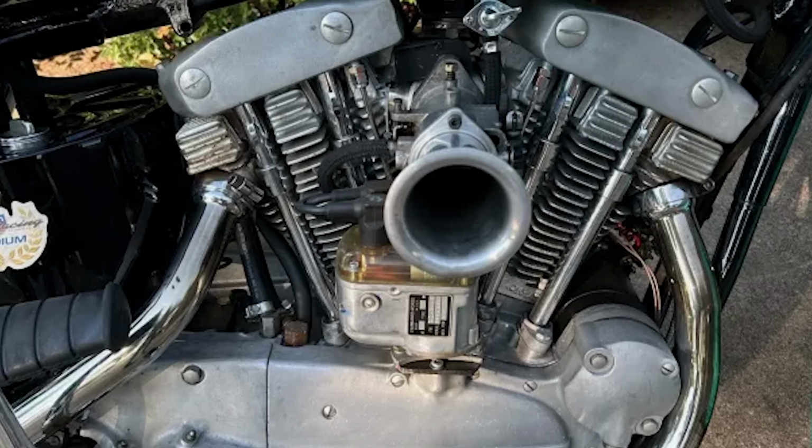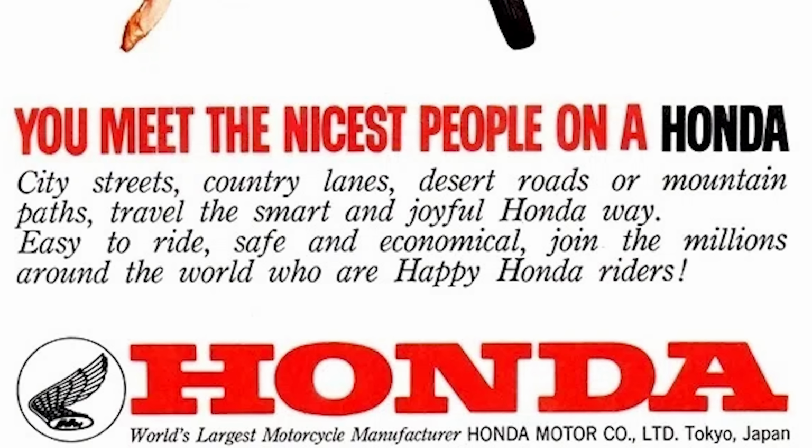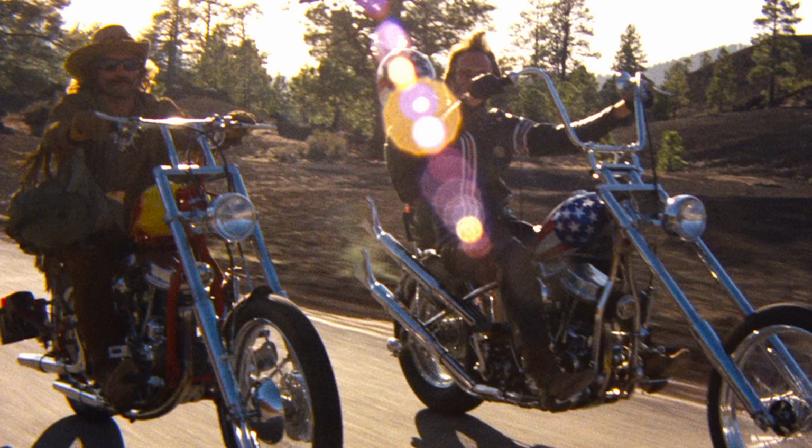Harley switched to the Magneto ignition systems for the Sportsters, and more importantly, Honda entered the United States as a very stiff competitor, marketing the opinion that you'll meet the nicest people on a Honda. Man, they really took advantage of the outlaw biker look that was associated with Harley.